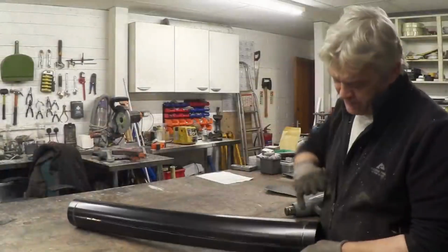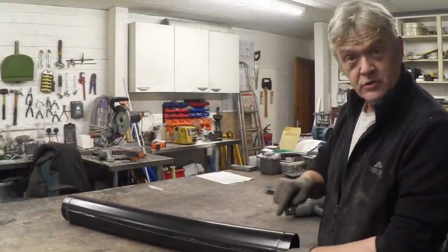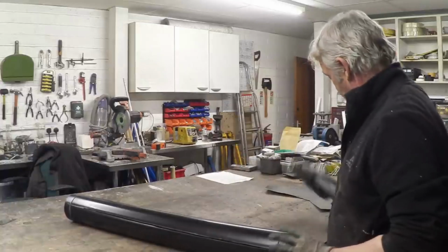So having done that, what we've got is a little tongue right there, because I've sliced up here as well. And what we need to do is put a heat gun on that and then give these a twist out to about 36 degrees.